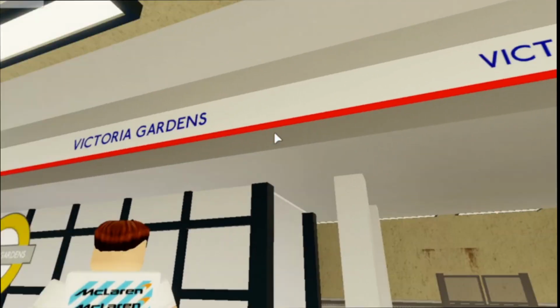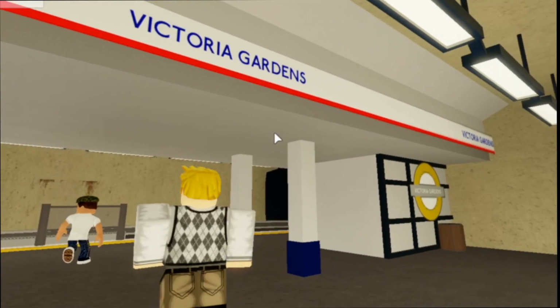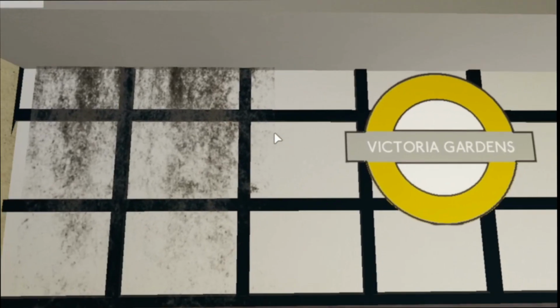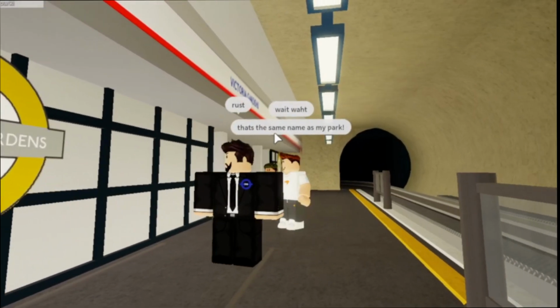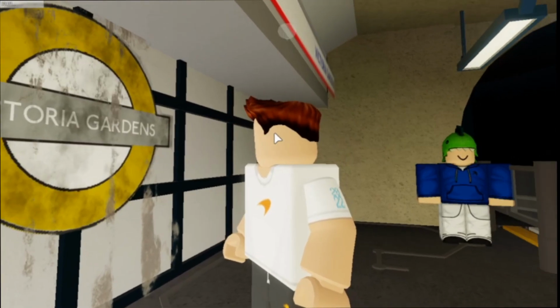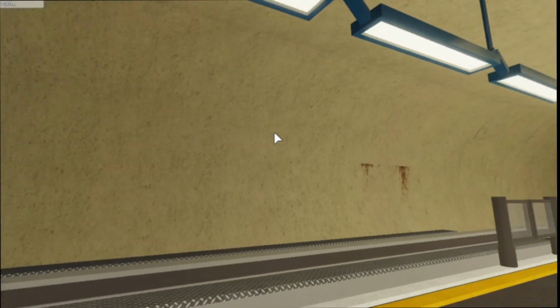This, as you might have guessed, is very close to Manley Victoria, and it is used as a relief station, and also used for the lovely gardens here. It's very spooky indeed, and is usually quite quiet. You can tell just from being here how old the station is. It has rust and it has dust everywhere.